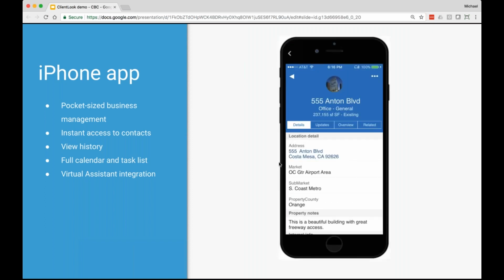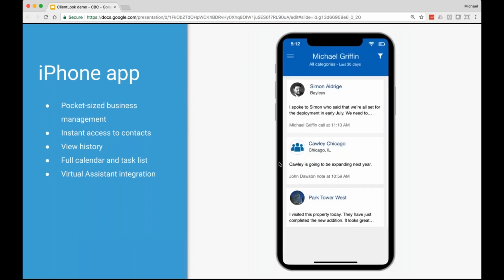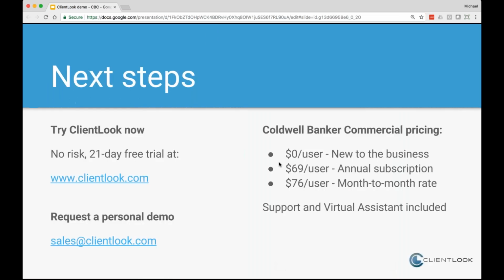This is an example of how it'll look in a standard iPhone, a non-iPhone 10 interface. This is a property detail page. Here's our calendar, and this is Scoop. Scoop is amazingly cool in this iPhone app. We marvel on it internally, the way we can see things that our coworkers have done, and how fast it is, and how easy and how searchable it all is. It's really cool.